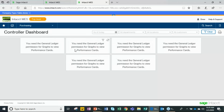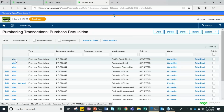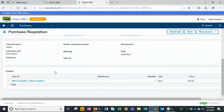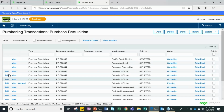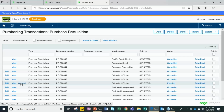So right now, logged in as him, I went ahead and prepared some purchase requisitions that he did. Let's just take a quick look at them. So Drew Jackson went in and he entered in a purchase requisition and he submitted it to his boss, Joanna Drake, for approval. So if we just go back to his purchase requisitions, we'll see that he now cannot edit them because he submitted them, and he can't convert them to anything. So there's nothing he can do. There's an old one out here that maybe before workflow is turned on, he can convert.